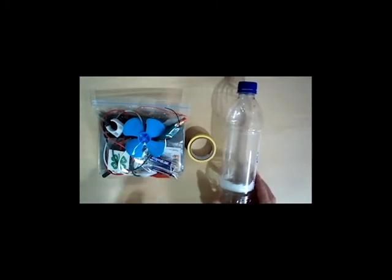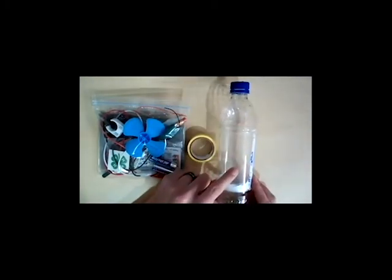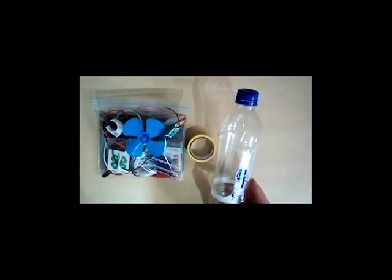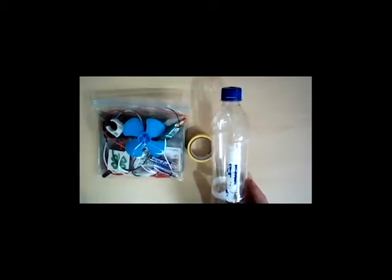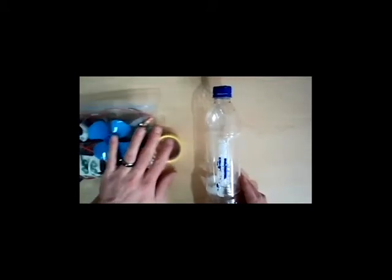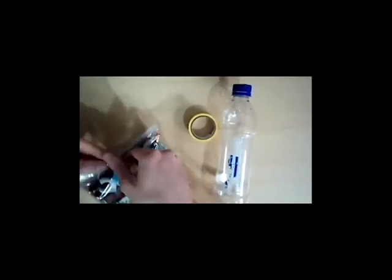You will have received a bunch of things. For example, you'll need a bottle. This is something you'll need to find on your own if you don't have it in your packet. This is a 16.9 ounce bottle, but you can use any kind of bottle. If you have a water bottle like this, that'll work as well. And what you'll also need is the tape. You'll need all the things that are needed for the electric fan.